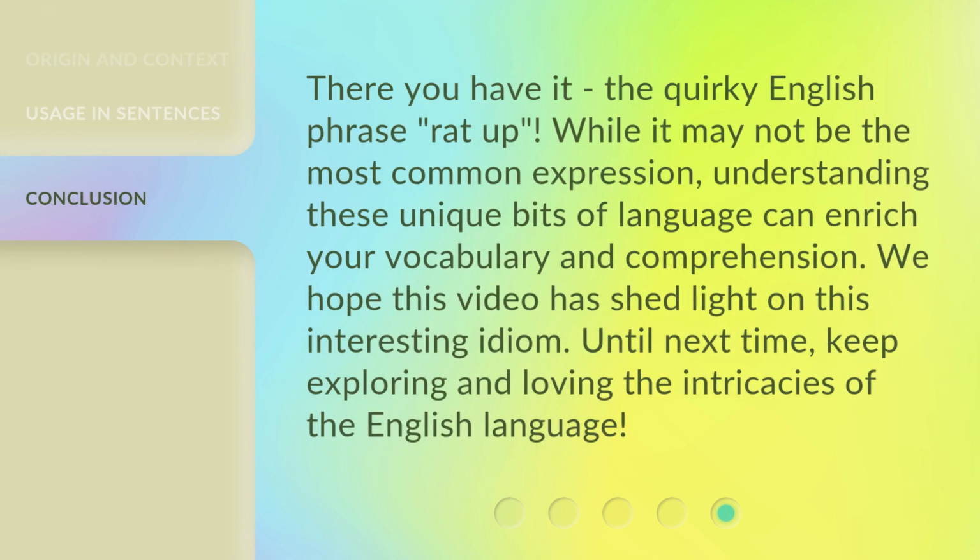There you have it, the quirky English phrase, "rat up." While it may not be the most common expression, understanding these unique bits of language can enrich your vocabulary and comprehension. We hope this video has shed light on this interesting idiom.